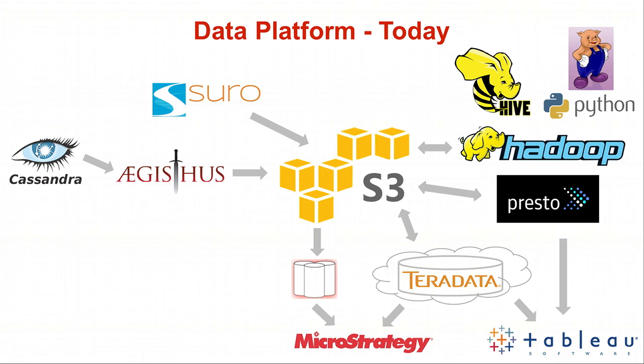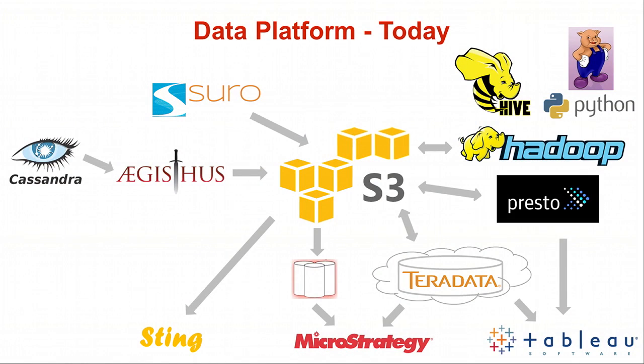And recently, partnering with Facebook, we also got an ODBC driver working between Presto and Tableau. So we're using that internally now. And then lastly, we have one other reporting tool called Sting. So you can see we have a whole suite right here. And this was in response to a lot of teams within Netflix starting to build their own reporting layers on top of our big data warehouse, so on top of Hive in many cases.